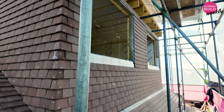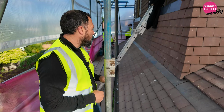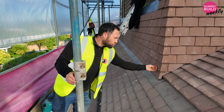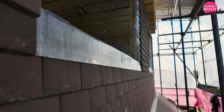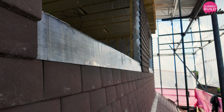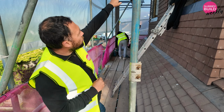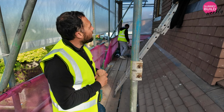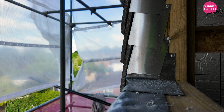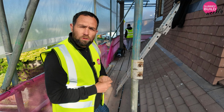We're now round onto the dormer, and again we've used the same tile throughout the project. We've got a lead flashing where the straight dormer meets the pitch section, and also a lead detail underneath the new windows that will be installed shortly. We also prefer to do the sides of the windows in an aluminium soaker. There are many different ways that you can do it, but again, I feel that that is the best for longevity and also maintenance free.